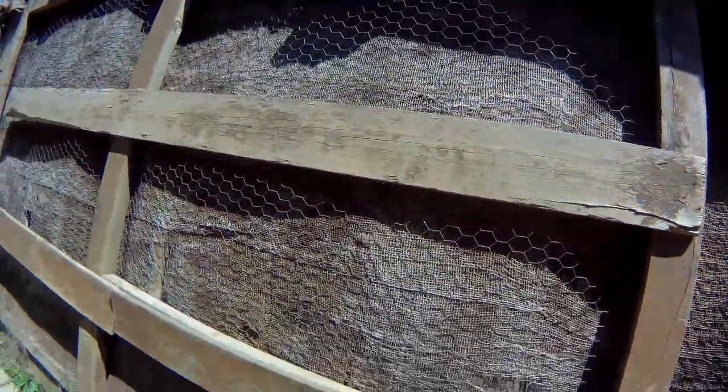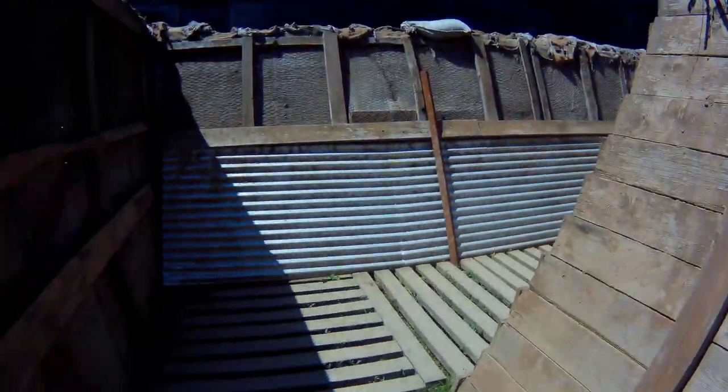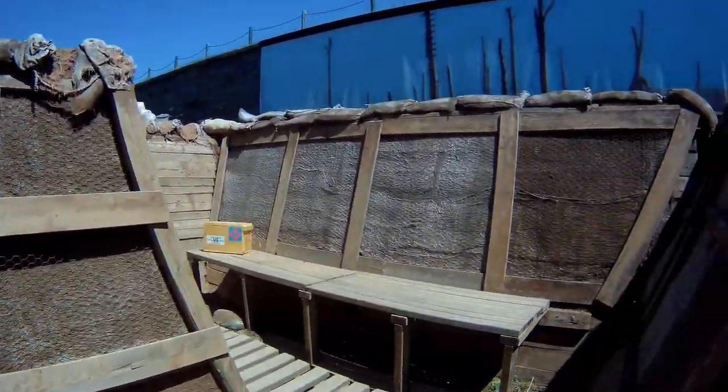Watch your feet on the duckboards too, because they're pretty uneven. Okay. All right. Any questions?